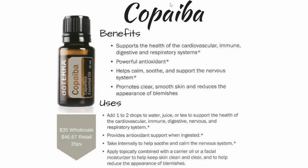Okay, so let's talk a little bit about Copaiba. The benefits of Copaiba are wide and broad. Why did I choose to talk about Copaiba? Every one of these oils, you're going to notice, kind of overlap in their abilities and capabilities within our body. They all work at a cellular level, but the benefits are going to be very similar. The benefits of Copaiba: it supports the health of our cardiovascular system, our immune system, our digestive system, and our respiratory system. It is a powerful antioxidant.